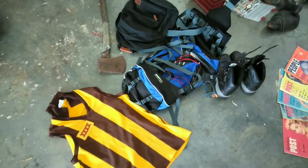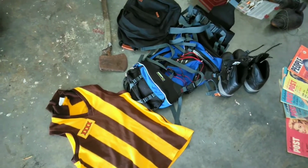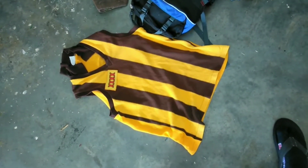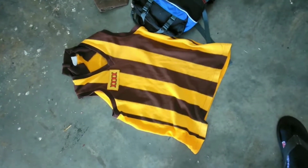Okay, so this lot here all came from the third sale I went to. So, he was pretty cheap too. I got this jumper. It's a Seacom. It's wool, so it's pretty old. It's got the 4X on it. I don't know whether that's just been added on afterwards, but yeah, that should go right, hopefully.